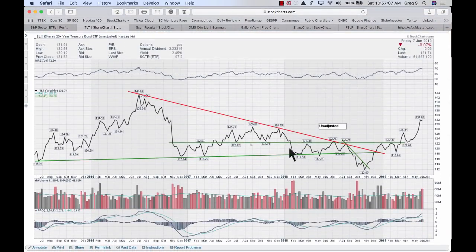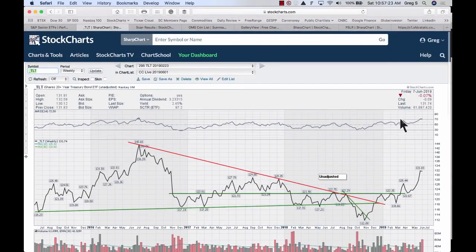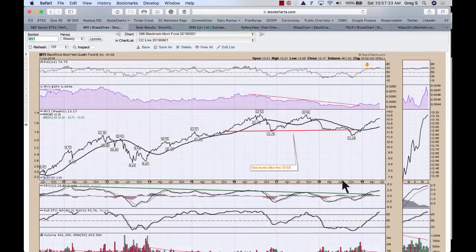Here's the TLT breaking above prior highs, and this is the unadjusted version, so the dividend taken out. But look at the volume we had on the selling this week, even though it's barely down. But we had big volume in TLT. So again, we mentioned that this was way up at the RSI 70 on a weekly chart. It doesn't stay up there very long. So we were definitely expecting a move back on the yields.